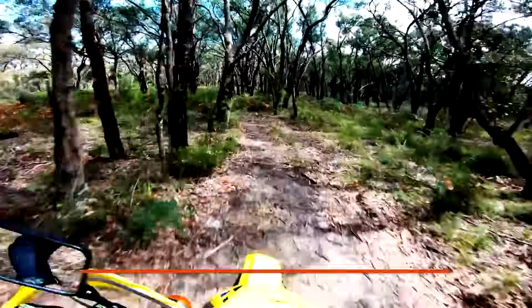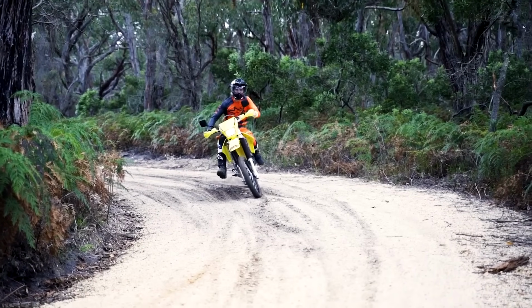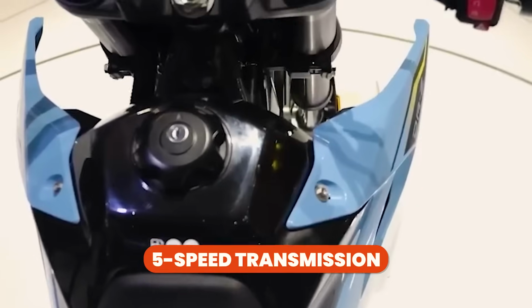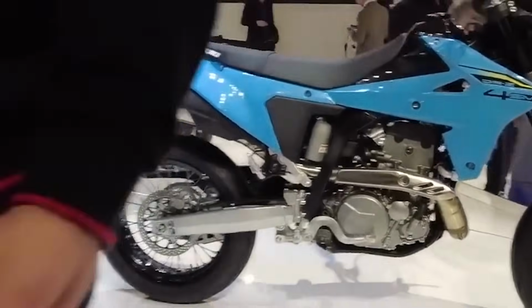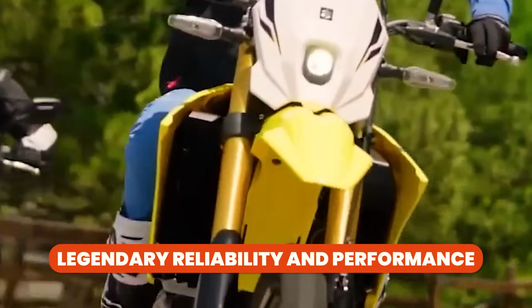ever built. What makes the DR-Z400S special is its balance between power and weight. It's light enough to tackle technical trails, but still powerful enough to cruise on highways. With a wide ratio 5-speed transmission, it handles everything from tight single-track to open fire roads. That's a big statement, but the bike backs it up with legendary reliability and performance.